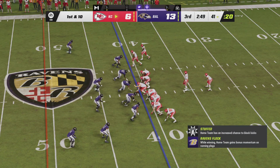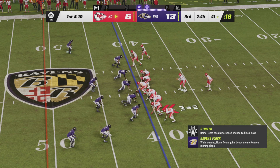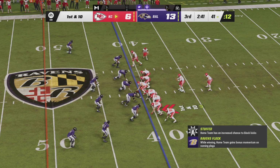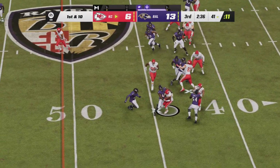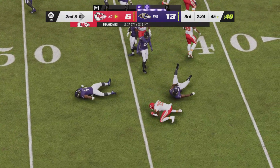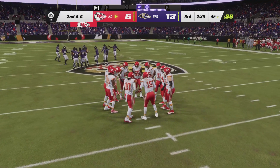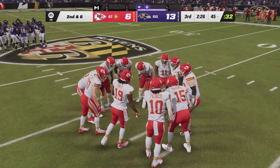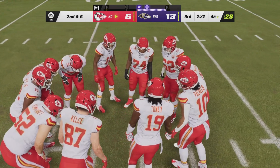You can just kind of sense the momentum turning here. It's 1st and 10. Mahomes taps this forward. It's a jet sweep. And he takes this up right near the 45-yard line. That's a nice job there defensively, being able to diagnose that little touch pass.